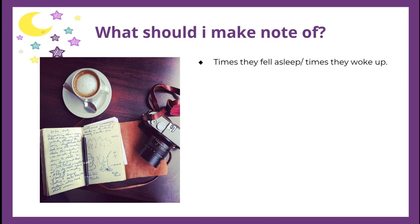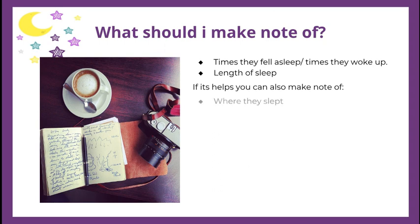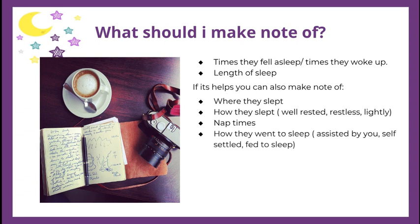So what should you make note of? As I said before, times they fell asleep and times they woke up, and the length of time that they were asleep. But it can also be helpful if you make notes of where they slept, how they slept, were they well rested, were they restless, did they sleep quite fidgety, how long they napped, how they went to sleep as well.